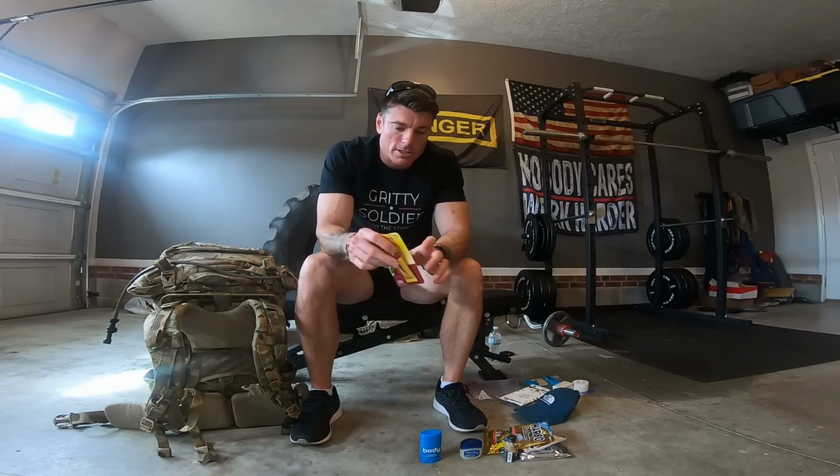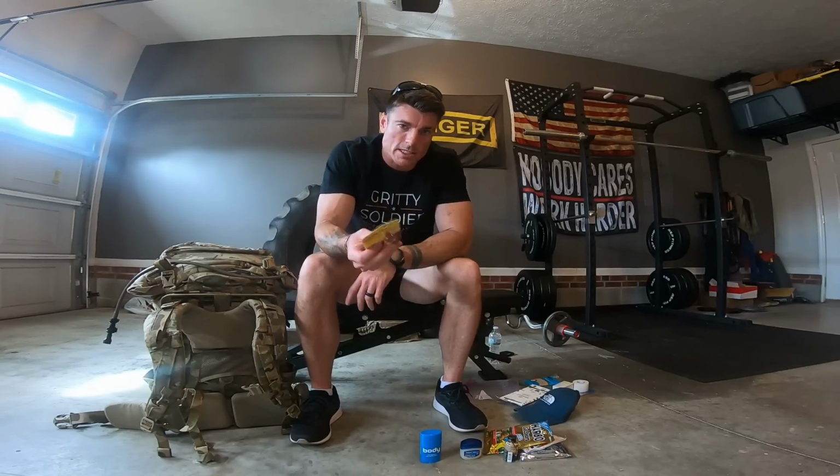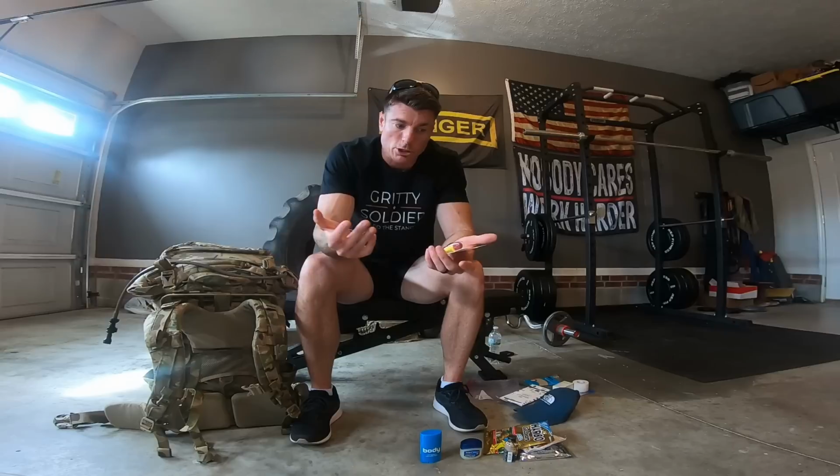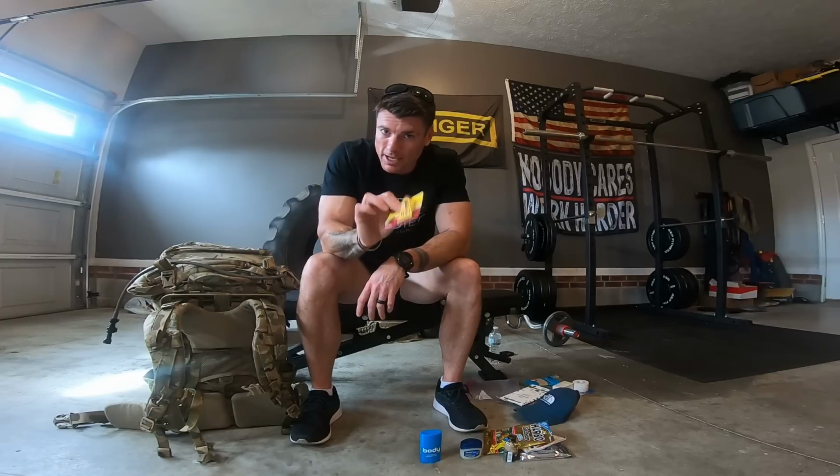Chapstick's really good to have because, I can't even tell you, no matter what I'm doing, every ruck, I seem to have some sort of issue with the lips, especially if you're not somebody who's used to being outside a lot, or if you're in a really sunny area, or even if it's really cold when you're out there rucking. Chapstick's gonna help you out tremendously. You're gonna wish you had it if you didn't have it.